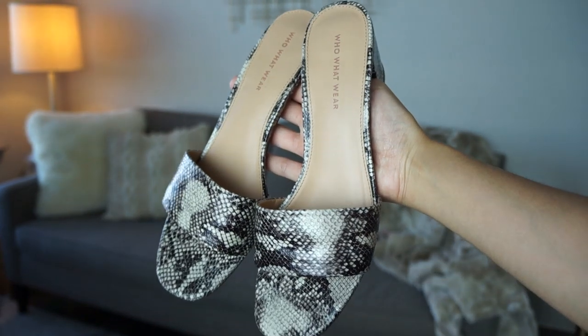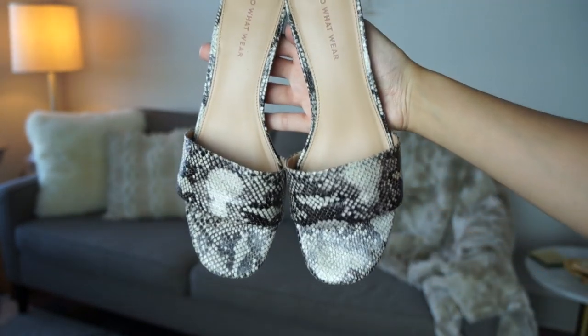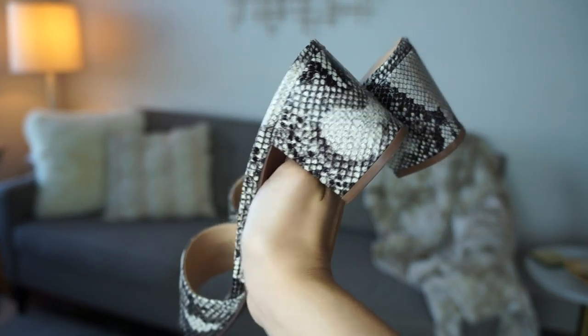Super cute, super comfortable. I am a huge fan of low block heels because I just don't wanna suffer anymore. I have a few really high stilettos that I still wear, but they're only the really comfortable ones. I've really gotten rid of every shoe I have that is not comfortable because I refuse to suffer for fashion anymore, for good looks or whatever, you know? It's just not worth it. But these are really cute.